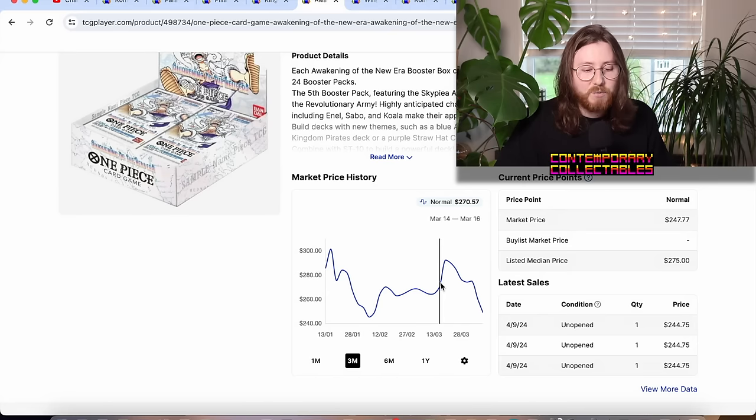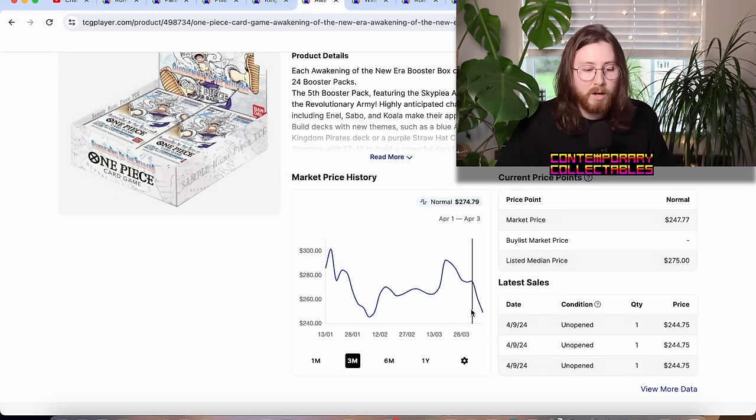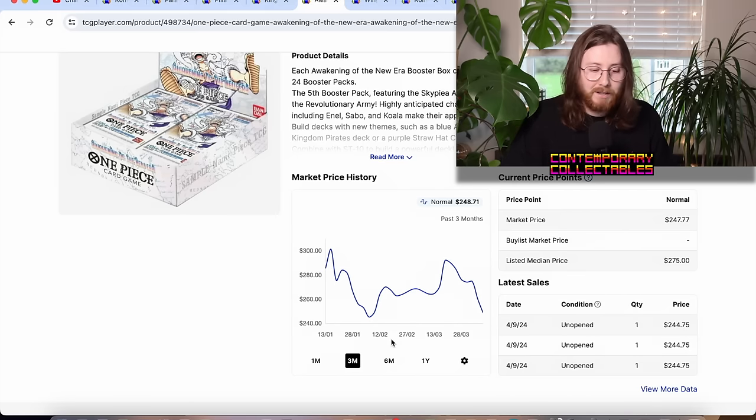And then since then, we've been slowly climbing. We had a bit of a run up for the all-time high, but we topped out around about $290. And now we've seen another drop off. What I will say, Market Watch, by the way, is $247. So we're down around about $50 from the all-time high. But just because this line is tailing off, let's look at the 1 month. Just because this line is tailing off does not mean we're cascading down.